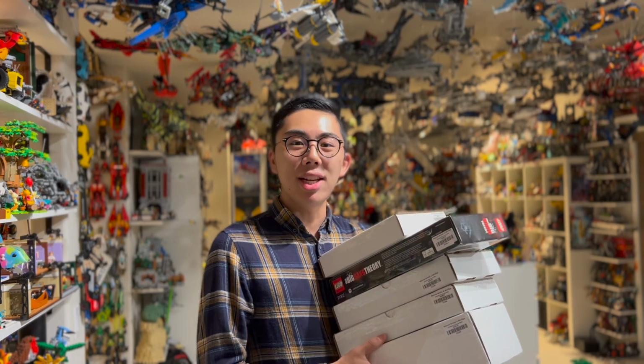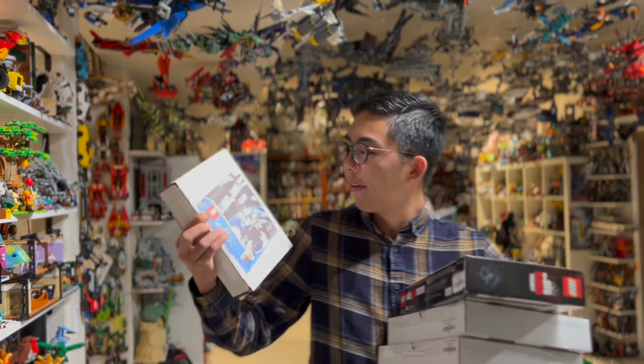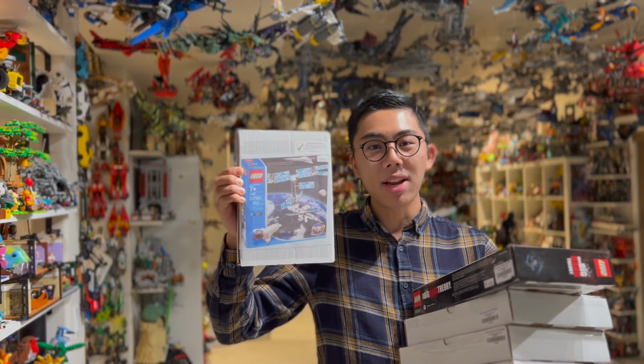So we will be diving into each of the sets individually, taking a look at all of them built, but to start off, let me just run through each of the sets quickly first. So first off here, we have set number 7467. This is the International Space Station.